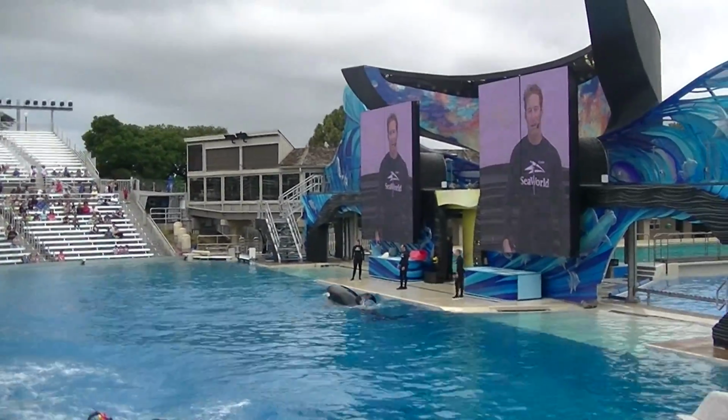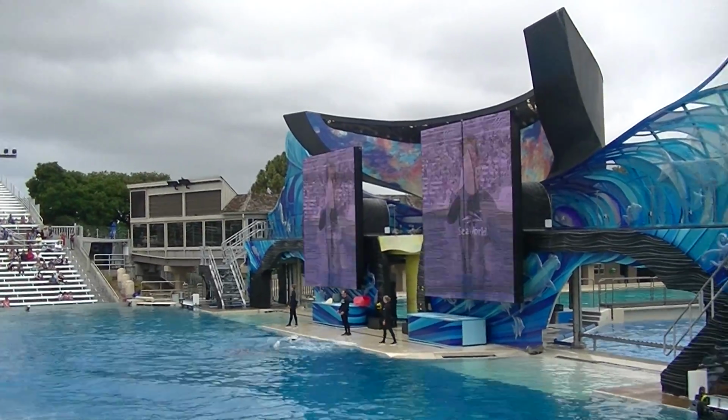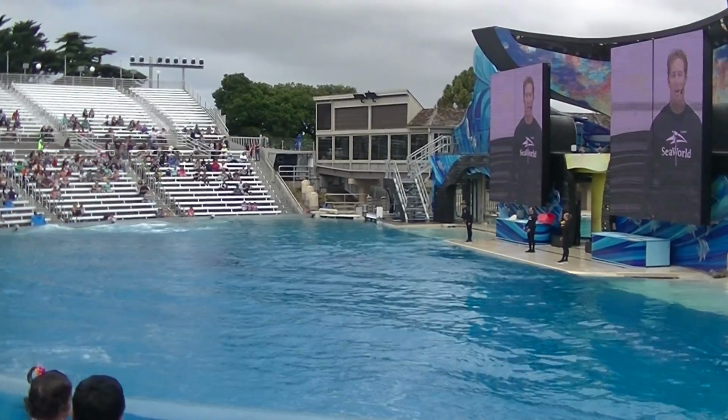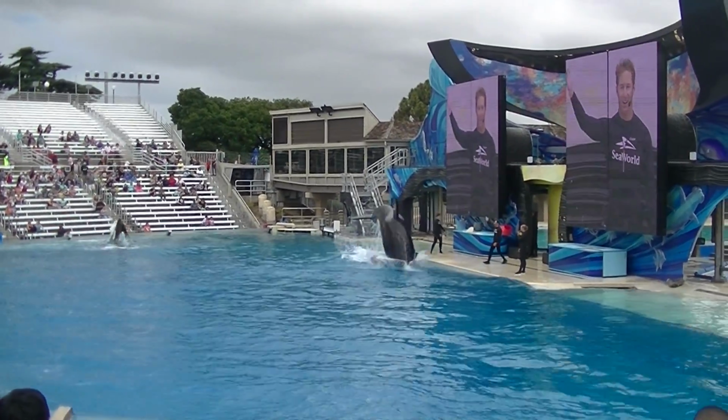Next up, we have a young male who's 32 years old, who weighs just under 6 pounds. He intends to be our nuclear whale. Everyone say hello to Ikaika.